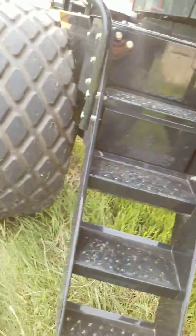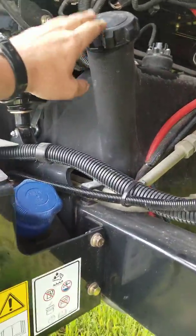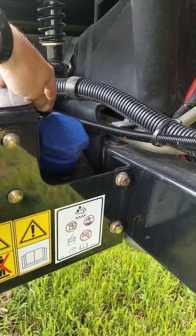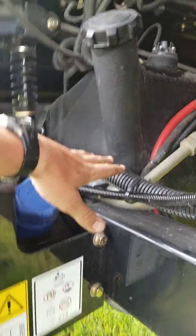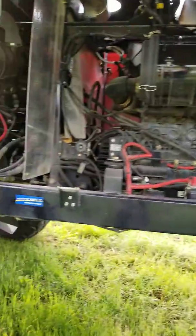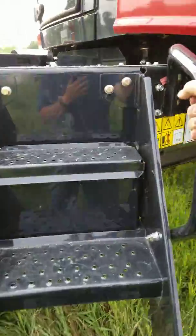Another thing I'm not crazy about, it's kind of getting nitpicky, but for the fuel, you have to open the side door to get to it. I do like that you can fuel it from the ground. You don't have to climb up on top of it and risk dripping fuel all the way down. The DEF system's here, but I know they were going for ground clearance. I just wish they would have made it where I could have fueled this thing without opening the side door. But everything's really clean and wide open on these machines to get to, so I like that. So we'll climb into the cab.